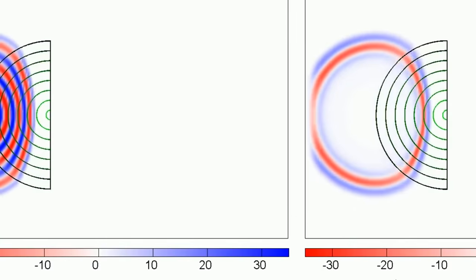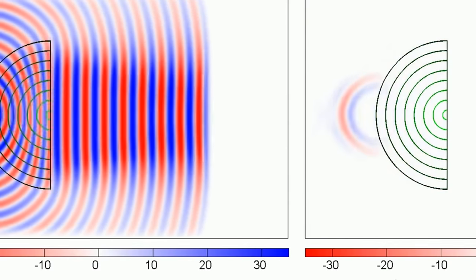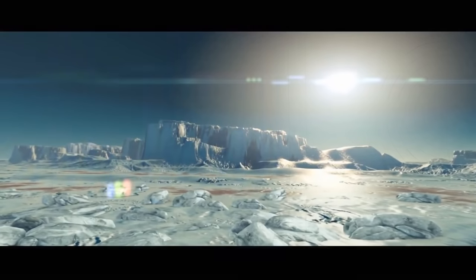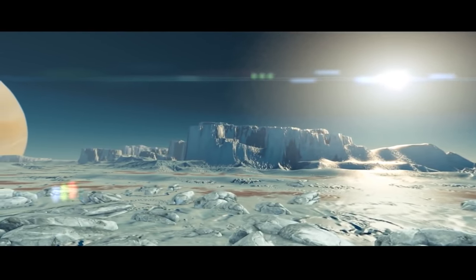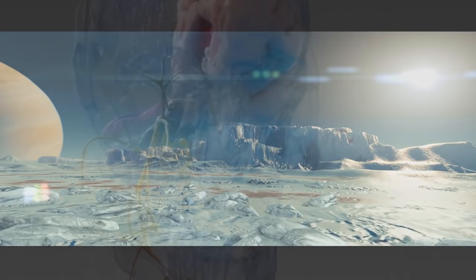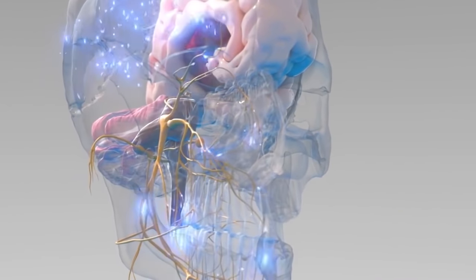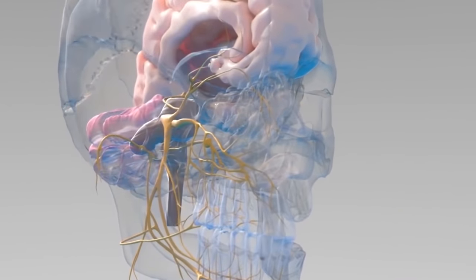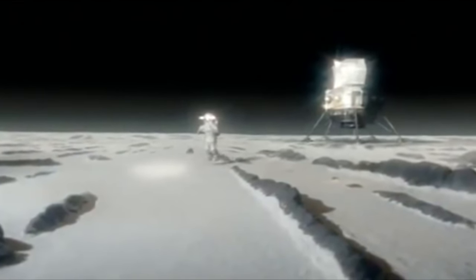But that is not the main thing to worry about here. The radiation level on Europa is extremely high, as the satellite's orbit passes through the powerful radiation belt of Jupiter. The daily dose of radiation here is nearly a million times bigger than on Earth. This dose is enough to cause severe radiation sickness. But no worries, we have proper radiation protection. At least, we hope so.